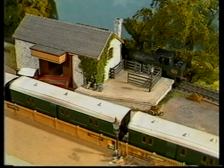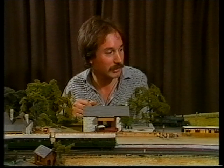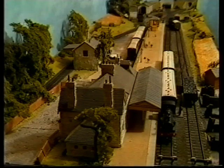The goods shed arrangement is virtually a copy of the shed at Corfe Castle, with a small cattle dock at the side, the typical goods shed, with ivy growing up the side that was very typical of photographs of the shed throughout the 1930s and 40s. The station area has been built up as a group.